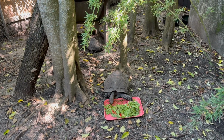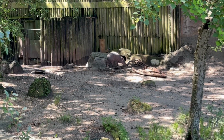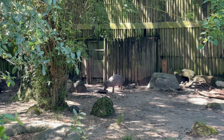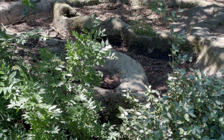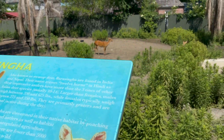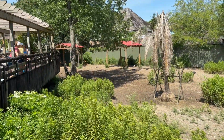Here we have some Burmese mountain tortoises here. One's munching on some lettuce. Here we have a babirusa just wandering around. Normally they have the otters out, but unfortunately I don't see any. Actually, they're right there just snoozing away. Here we have a barashinga. You can see 2 does right there, along with a zookeeper cleaning up their exhibit.